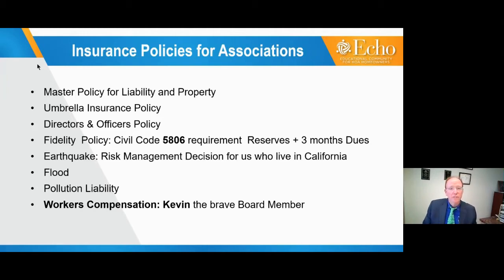The second coverage you see there is called the umbrella insurance policy. So an umbrella gives you more liability coverage if you need it. So for example, if as a board you decide, hey, we just installed some new tennis courts, maybe we should increase our liability coverage. You may only have 1 or 2 million underlying liability coverage in your master policy. So you can go out and buy an umbrella policy for $2, $3, $5, or $10, or even $25 million. And they're not that expensive.